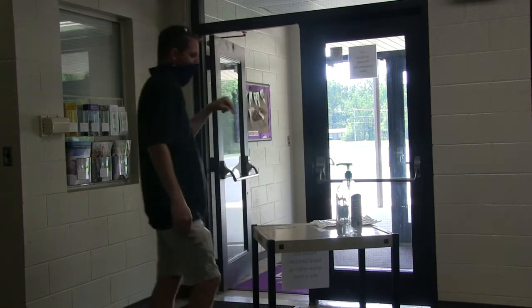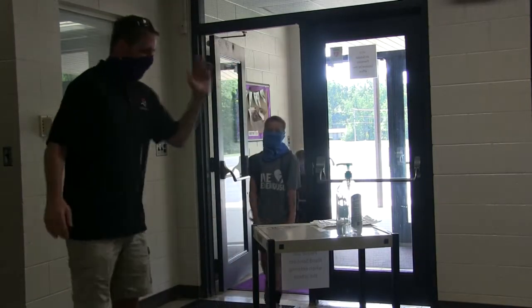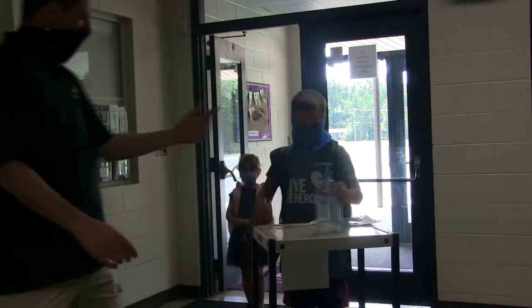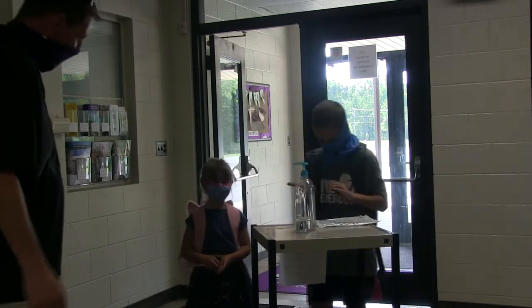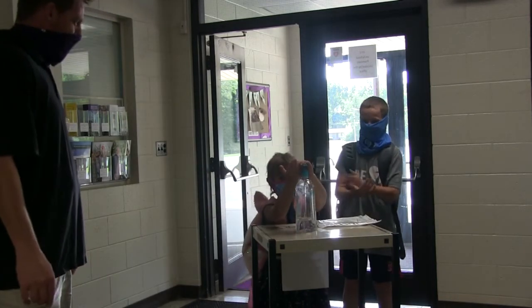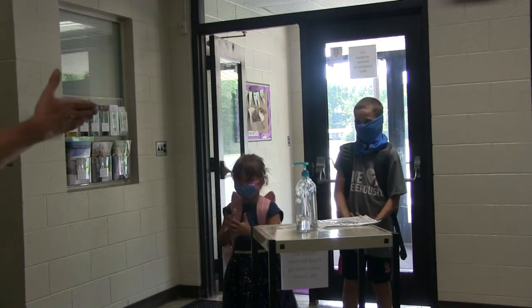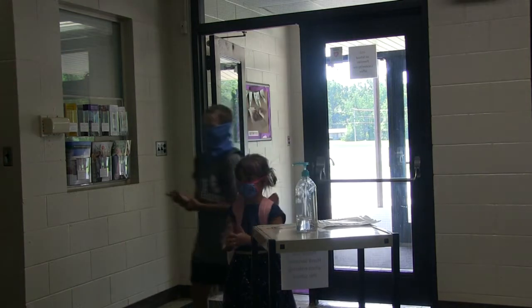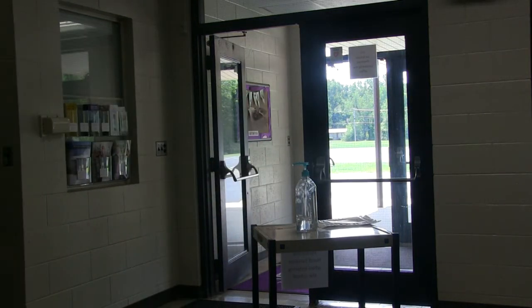I see some students are coming in right now actually, so good morning. You know exactly what to do, right? What are you going to do first? Some hand sanitizer, right? Good, you got your hand sanitizer, you're all set to go. And you're going to head straight to what first? The lockers. Go to your locker, yeah, and we're going to talk about that next.